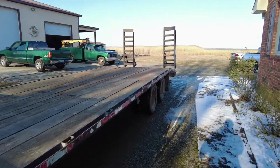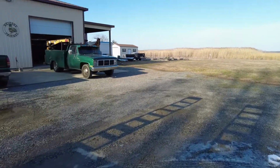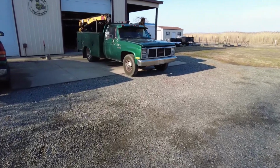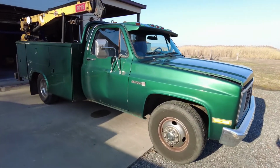So we're bringing everybody on the road for this week's episode. Hopefully we're back home tomorrow. That's our plan, at least. Get back on the road tonight, get an hour under us, and then arrive home tomorrow. This is the service truck that we're picking up for the HCEA out at Bowling Green.